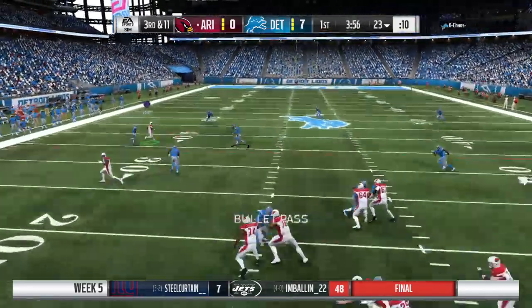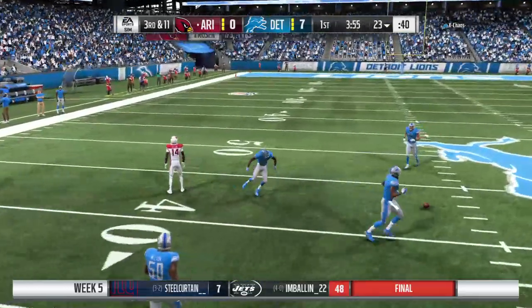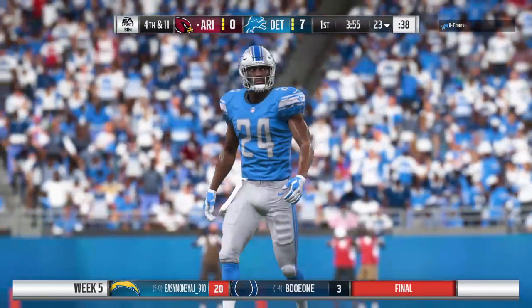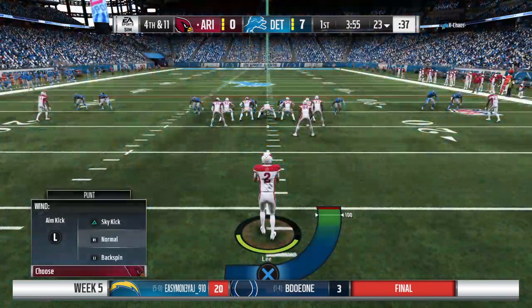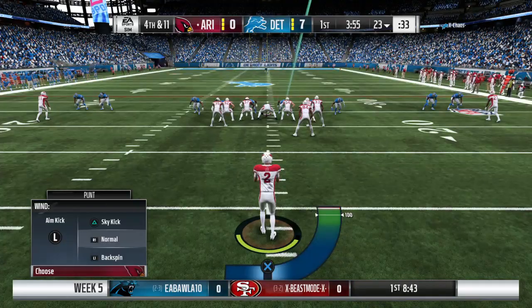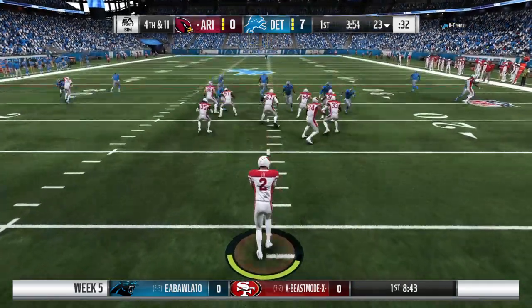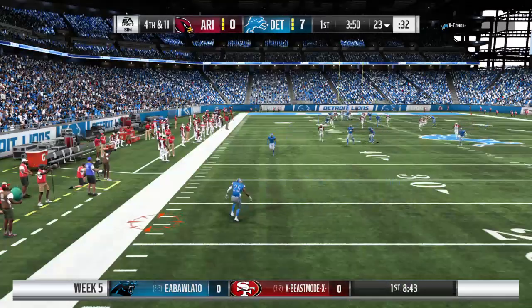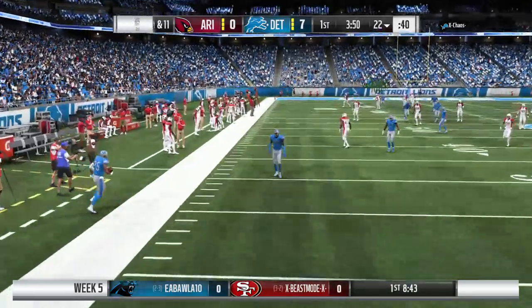Now Rosen looking to throw. And that is incomplete. The coverage that time excellent by Nevin Lawson. Certainly looked like they were getting ready to convert there on 3rd down, but what an effort to get his hand on that one, knock it away, and brings up a 4th down decision. Here's the veteran punter Lee as he sends this one away.